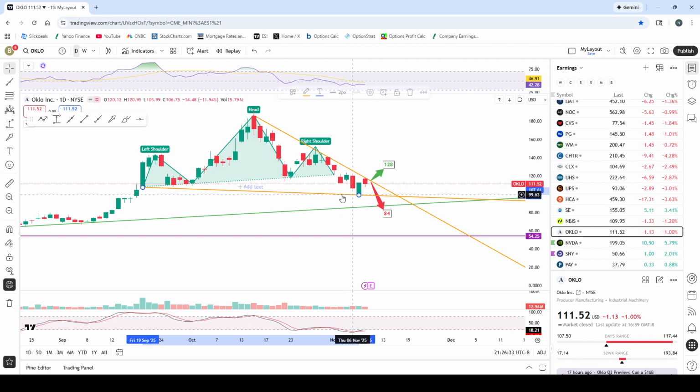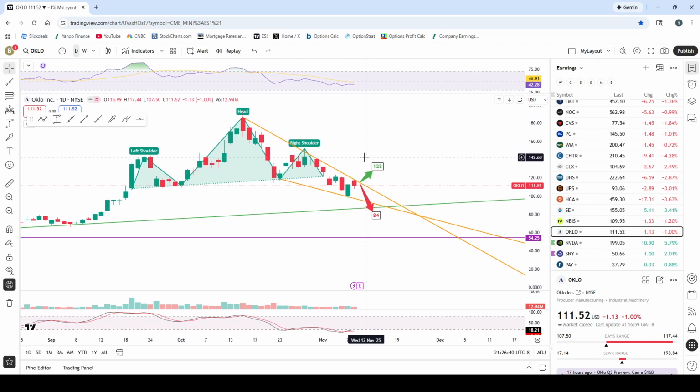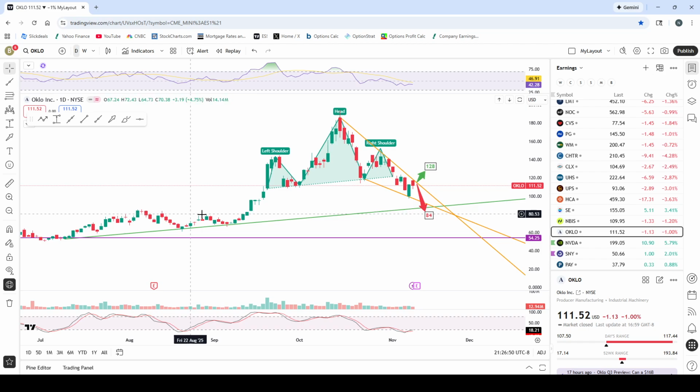Okay, so if we really go to the really short term, we have like a wedge like this, and you see a line right here and a line right here. So all three lines converging around 84 to 87. Okay, so if it comes down to that area, especially 87 right here, the green line, most likely it will bounce. So let it come up like that, most likely it will bounce back to at least, let's say, 100.